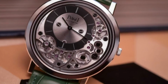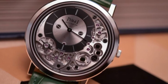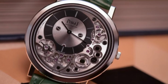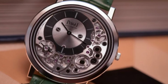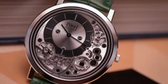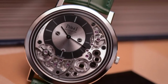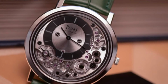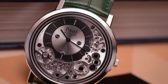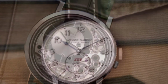Now coming up next is a watch from Piaget. Now this is a very interesting watch. This watch is the Altiplano Ultimate 910P, and it is the thinnest watch in the world right now, coming in at 4.3 millimeters thick. Now last year Bulgari won the award in 2017 for the thinnest watch, but this year Piaget takes it back. And it's a nice looking watch. We have the skeletonized front, we have the small hour, or I should say the rather medium-sized hour subdial.